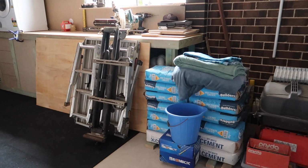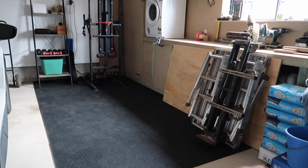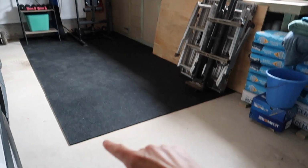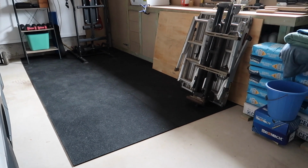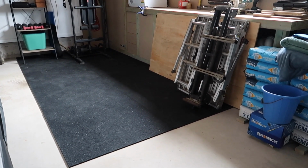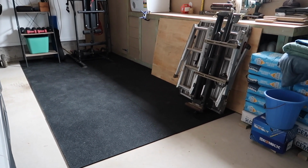So at some point in time, all of this stuff will be gone, and that will leave this area free. And once that is gone, we're going to add an extra 2 of these rubber mat squares here, so that whole area will be our gym space. And I would love to at some point in time get a bike or a treadmill that I can come out here and use and put on some YouTube and be able to watch something while I exercise.